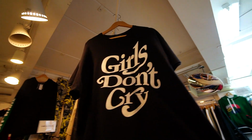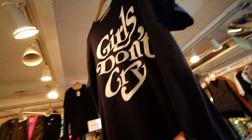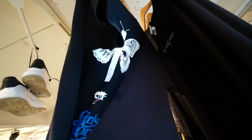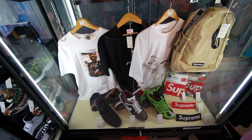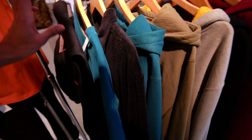All right, this is fire here. We got some Undercover and Girls Don't Cry collaboration, and this is going for 35,000 yen. Damn. So this is the very back of the shirt right here. And then here is the front. I gotta say the Supreme selection isn't the biggest compared to stores like Kindal and Rain Can, but this is what they have. And then we have some more of the outerwear here.